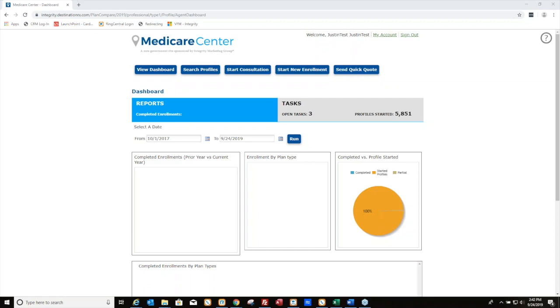So first question here is, if the client changes their RX data, does it save to the profile and the agent's login? Yes, absolutely. Any changes that the consumer were to do on their side, it does store in their profile for the agent to view as well. Next question, is Humana on here? Yes, it is. Does it work with iPad?